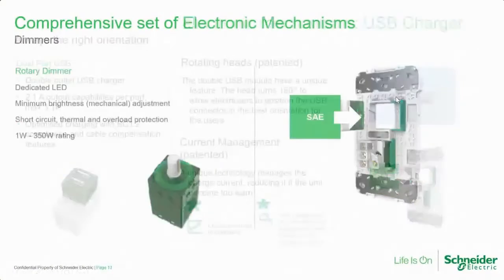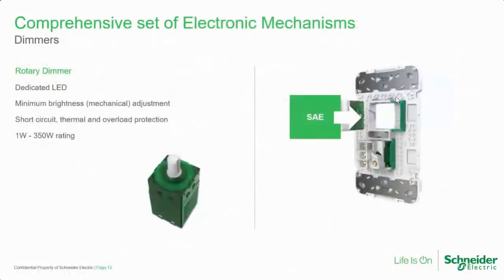Moving on to the rotary dimmer. That's an LED type product, so it can dim the majority of the LED types, anything from 1 watt up to 350 watts. It does not have an off position, so if you wanted to have an off position of the rotary dimmer, you will have to fit an inline switch with it.